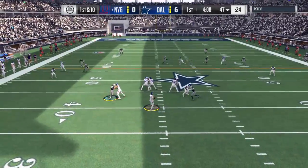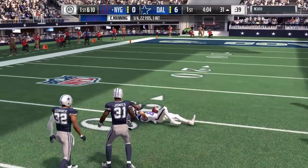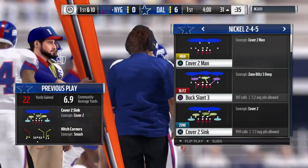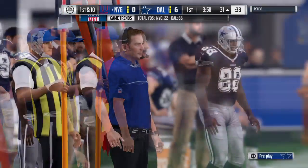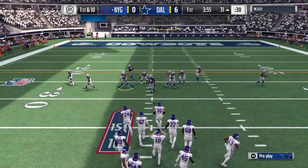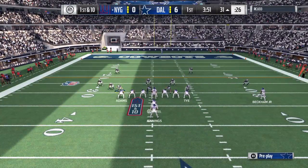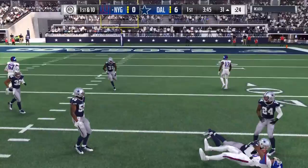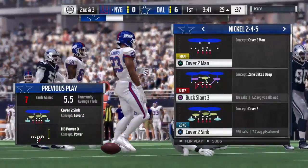Try to shake off the interception. He'll look to throw. And here the hookup good to Victor Cruz. 22 yards on the pickup there. And it'll be a New York first. Here's the former 7th-round pick, Rashad Jennings. It's a 7-yard carry to set them up with a 2nd and 3.